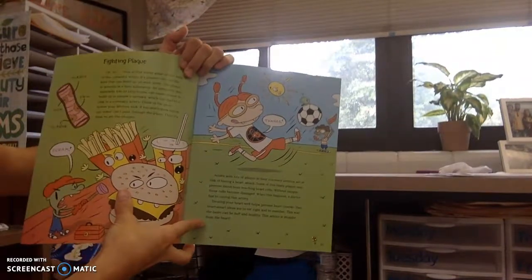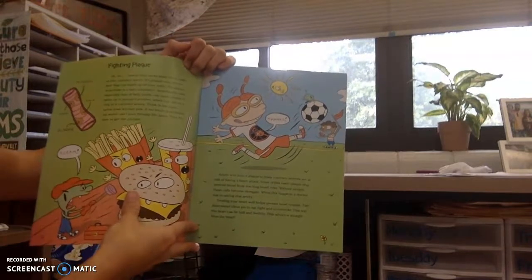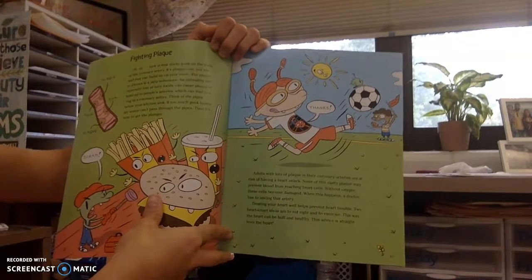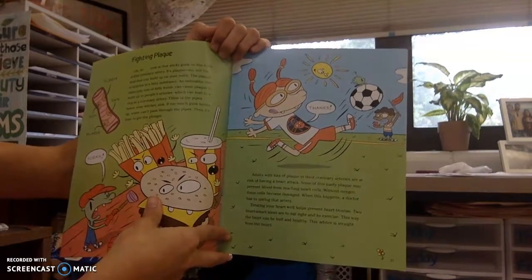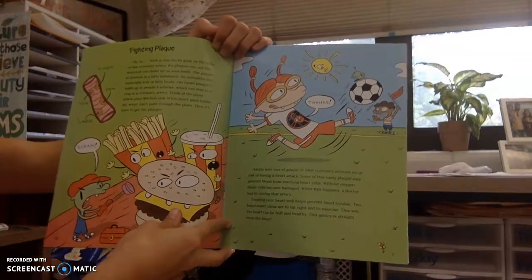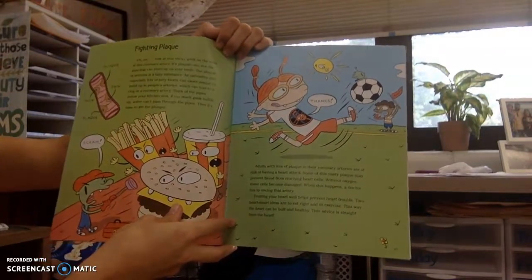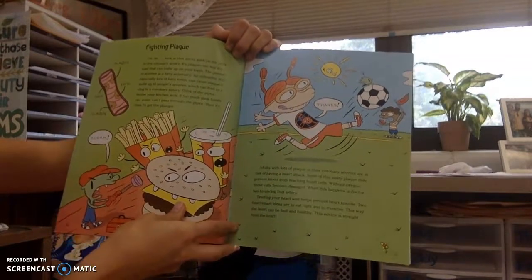Fighting plaque. Oh, no. Look at that sticky gunk on the walls of this coronary artery. It's plaque. No, not the kind that can build up on your teeth. The plaque in arteries is a fatty substance. An unhealthy diet, especially lots of fatty foods, can cause plaque to build up in people's arteries, which can lead to a clog in a coronary artery. Think of the pipes below your kitchen sink. If too much gunk builds up, water can't pass through the pipes. Then it's time to get the plunger.